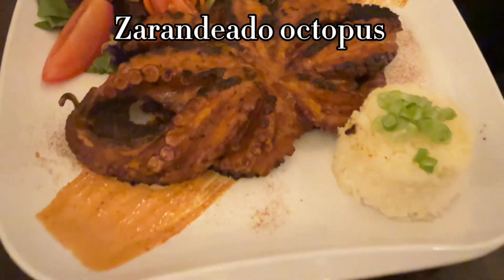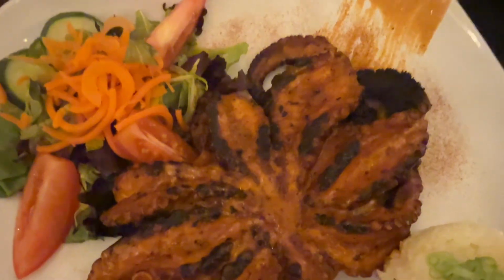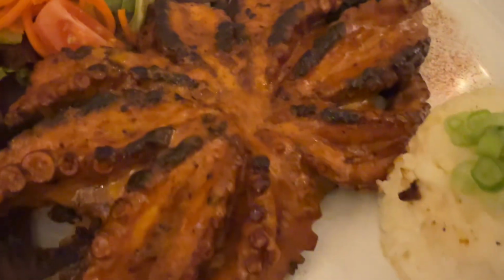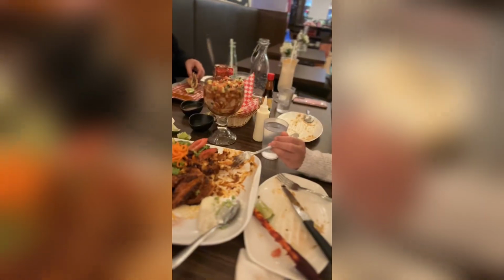Since I checked the menu, I got interested in trying this Zarandeado spicy octopus, which is worth 69.95 Canadian dollars. This octopus is grilled in Zarandeado sauce and comes with a side of buttered rice and salad.